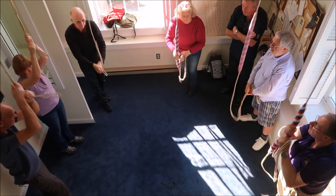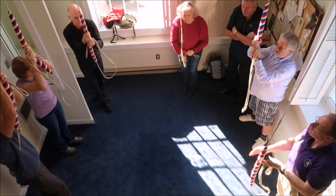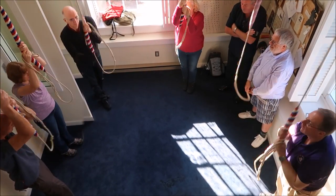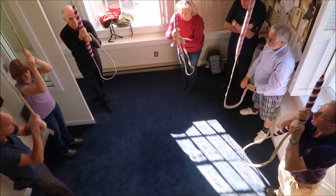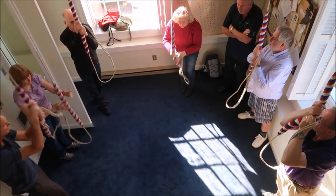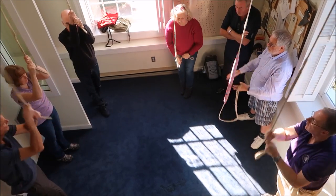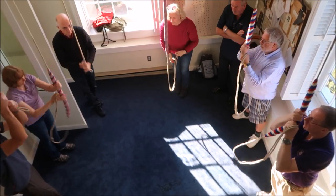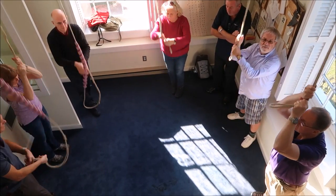Because these ropes are arranged in a U-shape and there are only 6 of them, it's a little easier to see what's going on. The high-pitched treble is on the far left, and the low-pitched tenor is on the right. The bells strike about a second after the ringer pulls the rope, so you have to really think ahead. See if you can pick out a ringer and figure out which note that you hear is that ringer's bell. The tenor is a good one to start with.